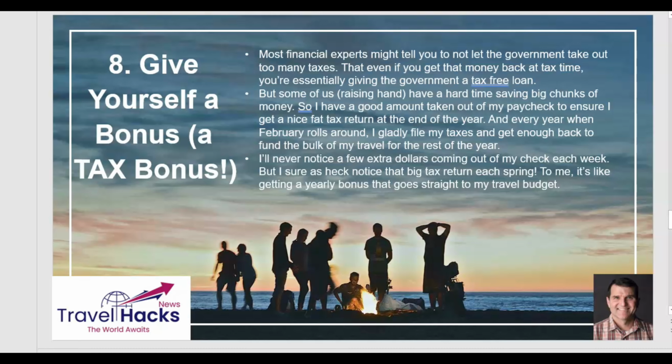Every year, when February rolls around, I gladly file my taxes and get enough money back to fund the bulk of my travel for the rest of the year. I never notice a few extra dollars coming out of my check each week, but I sure as heck notice that big return each spring. To me, it's like getting a yearly bonus that goes straight to my travel fund.